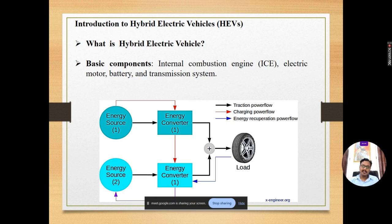The motto behind the hybrid vehicle is to save the petrol or diesel in the vehicle, so that its efficiency can be increased, and the fuel required per liter for the vehicle can be saved. So this is basically a hybrid vehicle, which has two energy sources of mechanical energy. Here in the diagram you can see energy source 1 and energy converter 1. Similarly, energy source 2, energy converter 2.